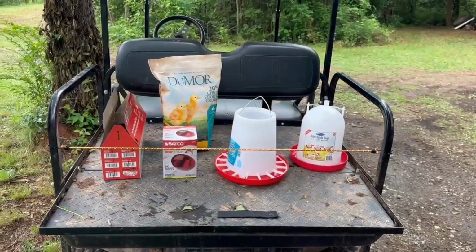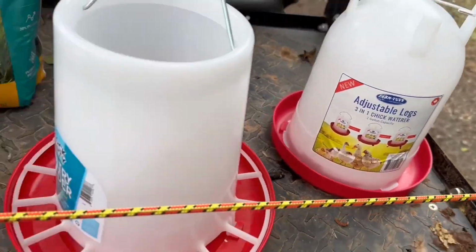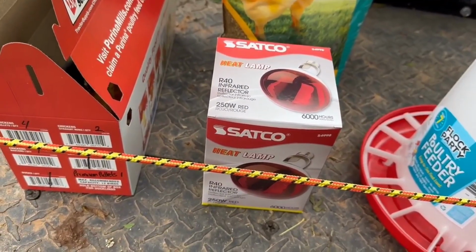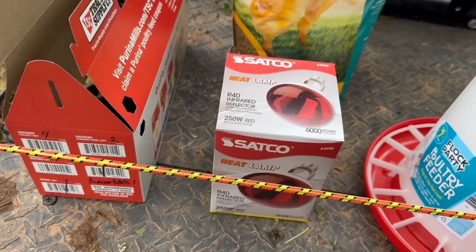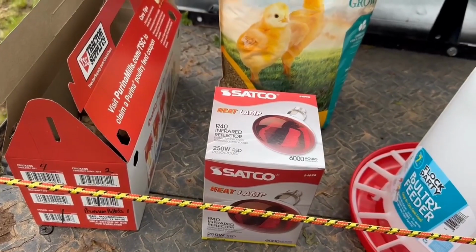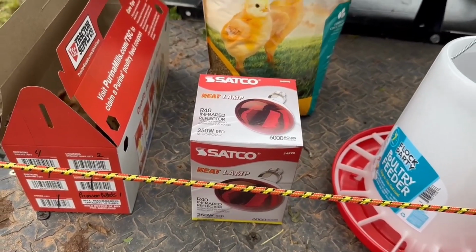Alright, you guys, wanted to give y'all a quick look of everything we will be using today. I have a waterer, I have a feeder, I already have a heat lamp, so I just bought a new bulb for it. The red bulbs are great. These chicks must have heat, especially if you're in a colder area.